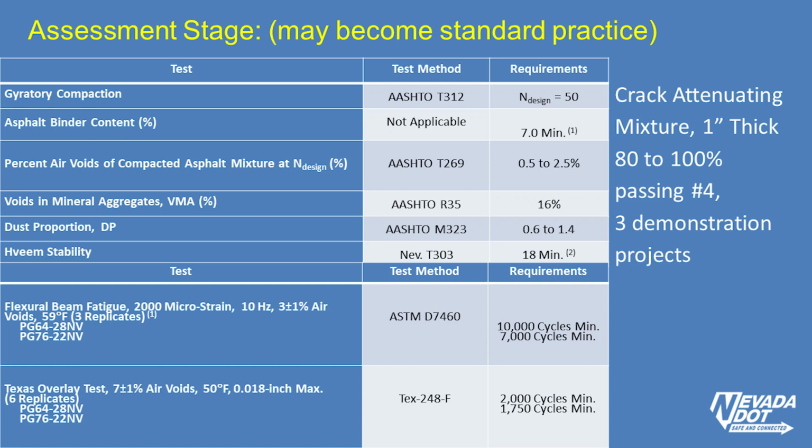As you can see right here, the specification not only has a volumetric property with very low air void content, we also include some durability tests during the mix design stage. On the bottom of the table, you can see we have a fatigue test and the Texas overlay test, and we also have different criteria based on the different asphalt we use.